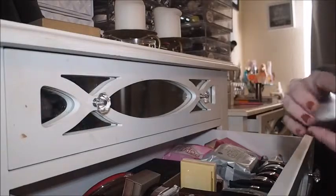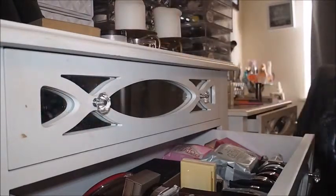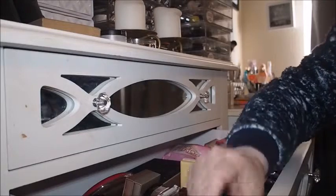I've got a couple of other face powders that are in the bathroom, which I'll have to go and get in a second and show you them.